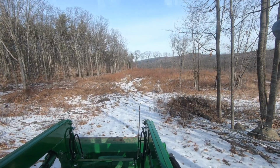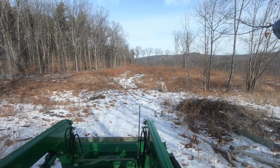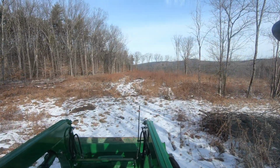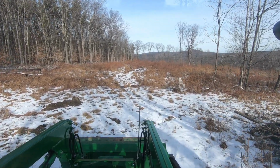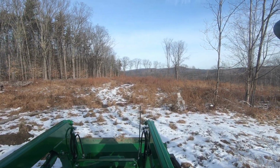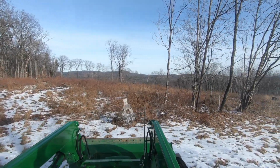I'm going to attempt to cut some larger sections of the trees and drag them out of the area. We'll see how it goes. I may have to cut them up into smaller pieces and load them into the bucket just to get them out of there.